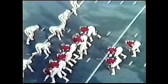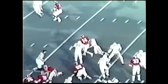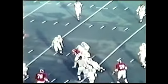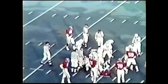Richard Todd moved all the way up across the 25 near another first down, and everyone else went to the left. Todd went to the right by himself, but still was able to gain yardage. Gaines Lanier, the first man to hit him.